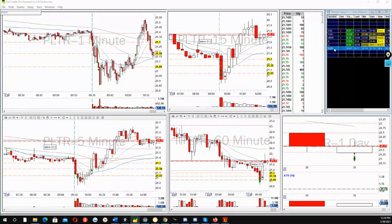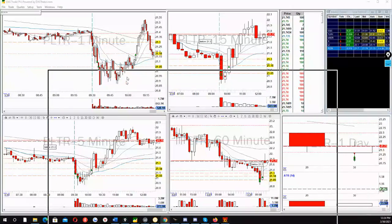So yeah, TLRY, PLTR, and X. Those are my 3 trades for today. Might do a couple reversals or parabolic reversals later if I see some. Now let's see a few more trades.